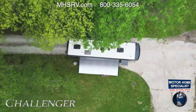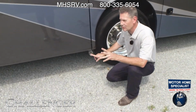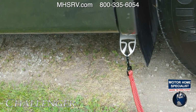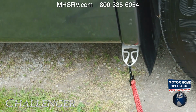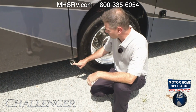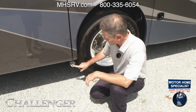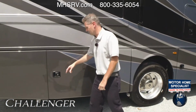As we work our way down, this is a little tie down. You can do a couple of things with this here. It's a pet tie down link. So if you travel with your dog, you can put the leash here, and you know your dog's not going to run away. Or what I like to do is travel with our bikes, and you can use that to just kind of lock up your bikes or whatever it is you have with you there.